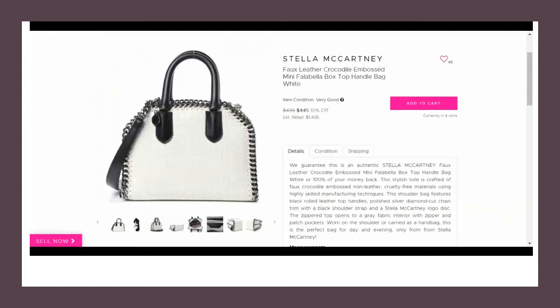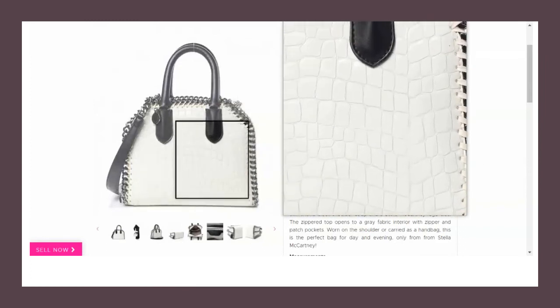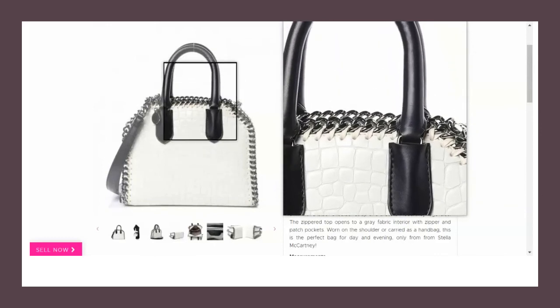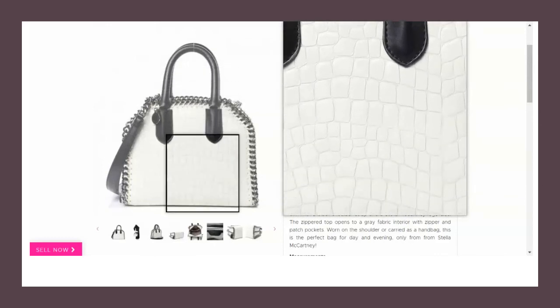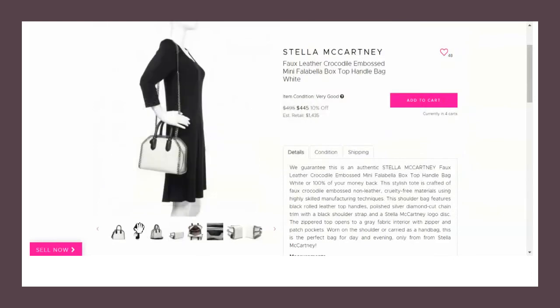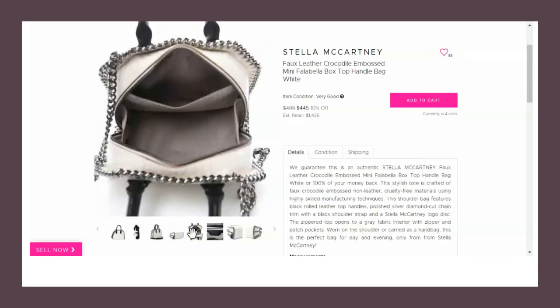Rounding out my neutral, but not too neutral, crossbodies, we have another foray into the Stella McCartney Falabella line. It's edgy and cool, and I love the texture of the croc embossing against the stark, white, vegan faux leather. The black, white, and silver give this a definite graphic edge. I originally thought that this would be hard to get into because of how structured it is, but the zipper extends from base to base, and it looks like it'll open up pretty far.